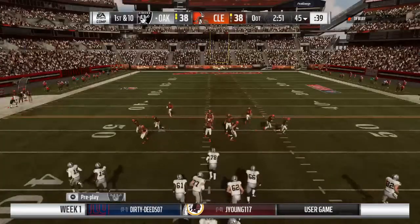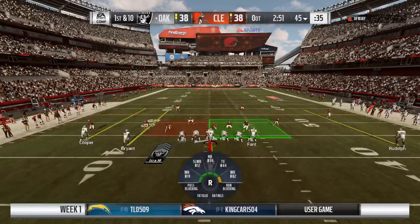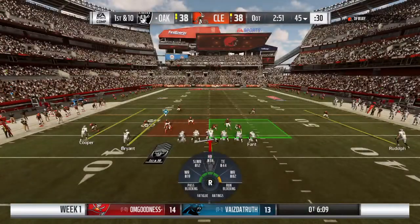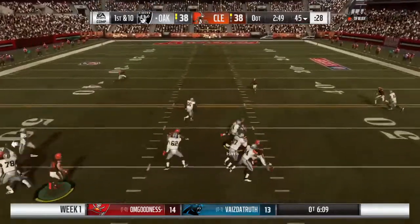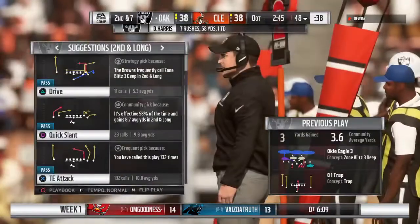Carr and the Raiders come up 1st and 10 at the 45. And they'll try the ground game here with the running back. Pushing forward for 3 up to the 48.